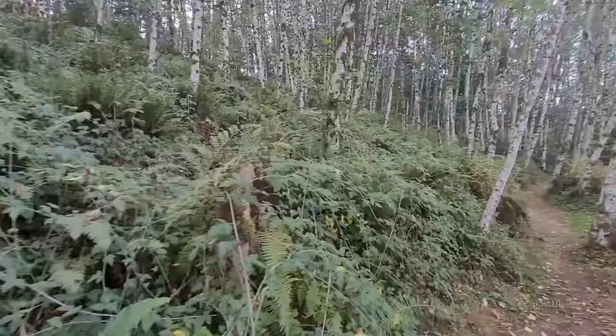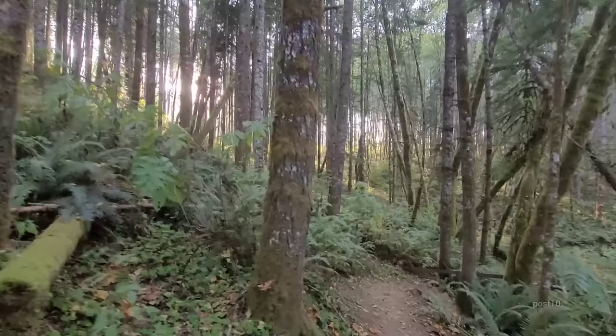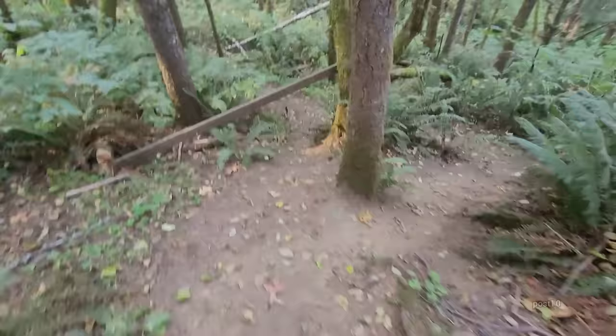Beautiful forest. This area looks really pretty. Look at all that moss on all the trees, the beautiful sunshine going through it. Looks like we got a couple quick switchbacks here. They put this piece of wood here. They don't want you sneaking through there the easy way.